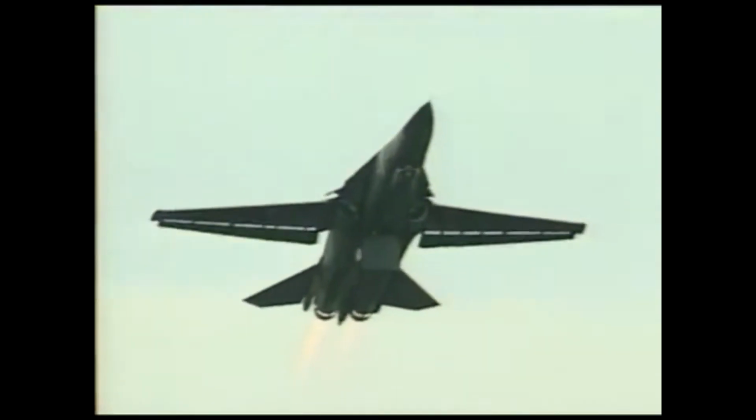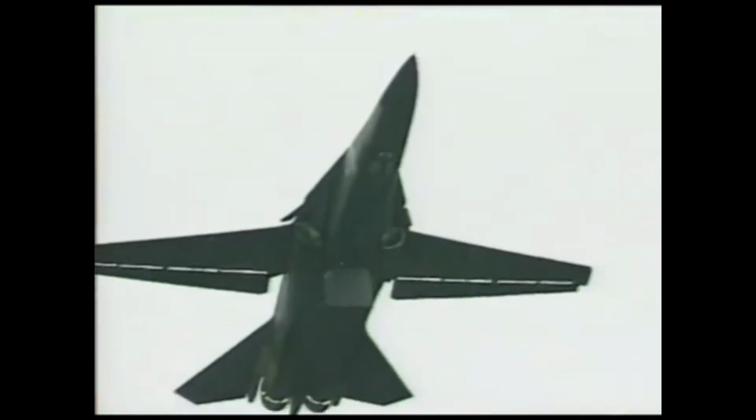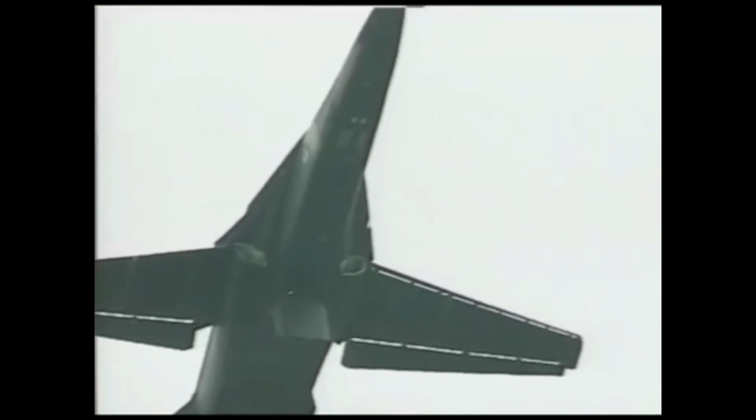Early requirements included B-spec variants for carrier use, though the USN would later adopt Grumman's F-14 Tomcat, proving capable to carry the larger Phoenix weapons system, rendering the F-111B unnecessary.